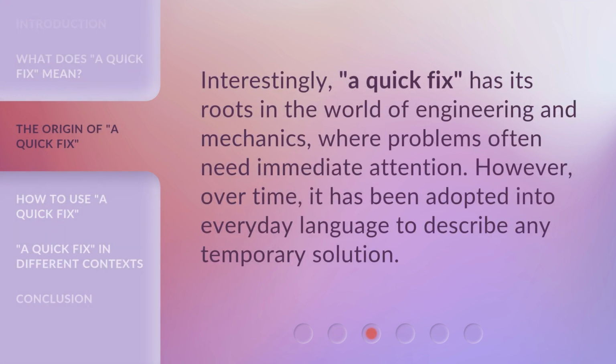Interestingly, a quick fix has its roots in the world of engineering and mechanics, where problems often need immediate attention. However, over time, it has been adopted into everyday language to describe any temporary solution.